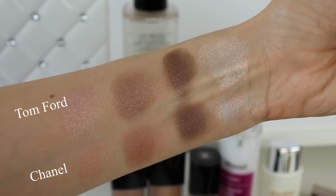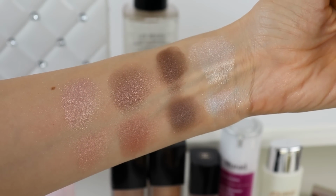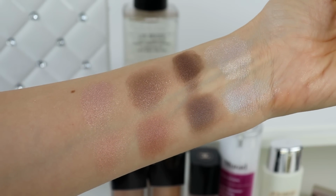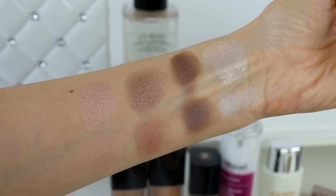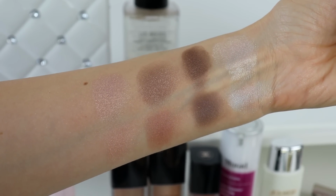The Wet and Dry formula from Tom Ford is a little bit different from Chanel's formula. Chanel's formula is a little bit more subtle, whereas the Wet and Dry formula from Tom Ford is more creamy, more pigmented. Some people prefer the Wet and Dry formula from Tom Ford, some people think it's too much. I never really use it wet because even when used dry, it is so intense.